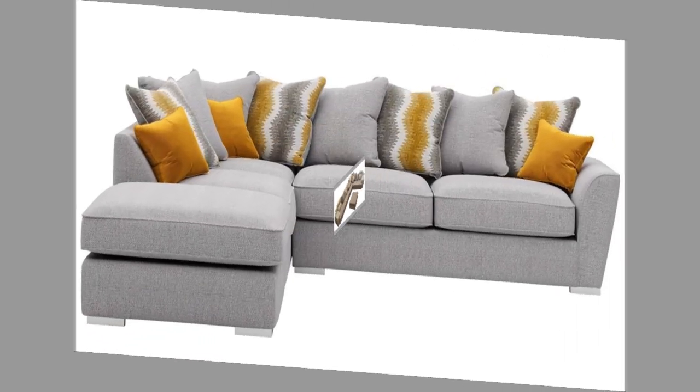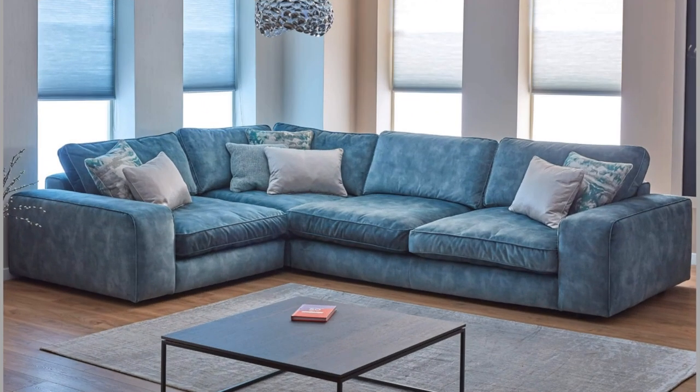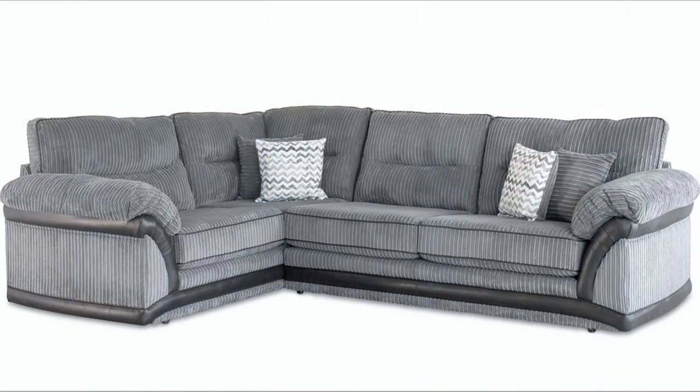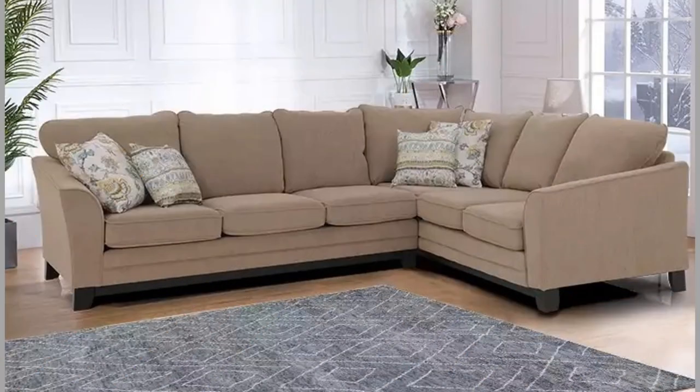A corner sofa is a sofa that has a corner partway along it, so some of the seats are at right angles to the others. Most are L-shaped, so one edge is shorter than the other, although it's perfectly possible to have them equal lengths.